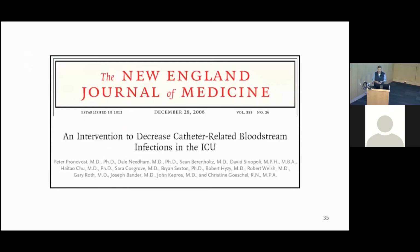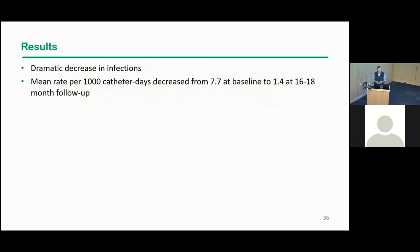It's published in the New England Journal of Medicine. And part of this is because they saw some very dramatic improvements. Their CLABSI rate went from a baseline of 7.7 per 1,000 catheter days down to 1.4 at the 16 to 18 month follow-up period. Is this quality? Is this QI, or is this outcomes research?